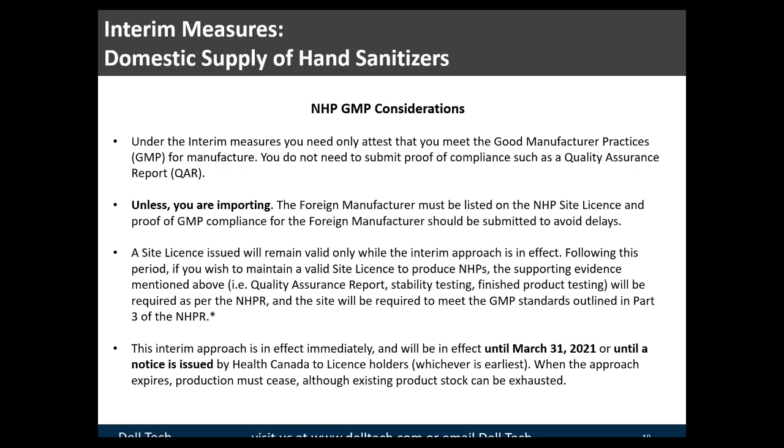For NHP, for natural health products, your good manufacturing practice considerations, keep in mind on the interim measures, there is an interim cover letter that you're signing, and you're simply attesting that you're meeting the GMP requirements for your manufacturing, packaging, labeling, and importing. Under normal circumstances, you would have to submit proof of GMP compliance. This would include a quality assurance report, along with all your supporting documentation, your forms, your SOPs, test data, or if you were testing under, you had an existing drug establishment license. So you don't need the proof today, but you may in the future if you wish to keep your site license. Unless you're importing, if you're using a foreign manufacturer, that needs to be listed on your site license application.